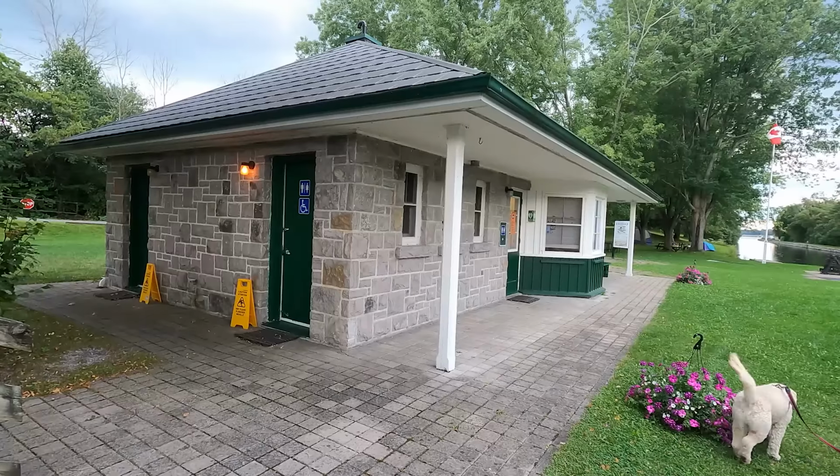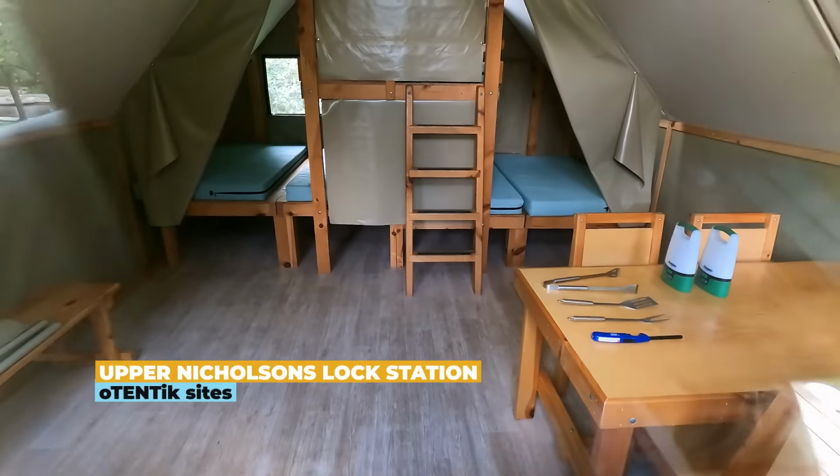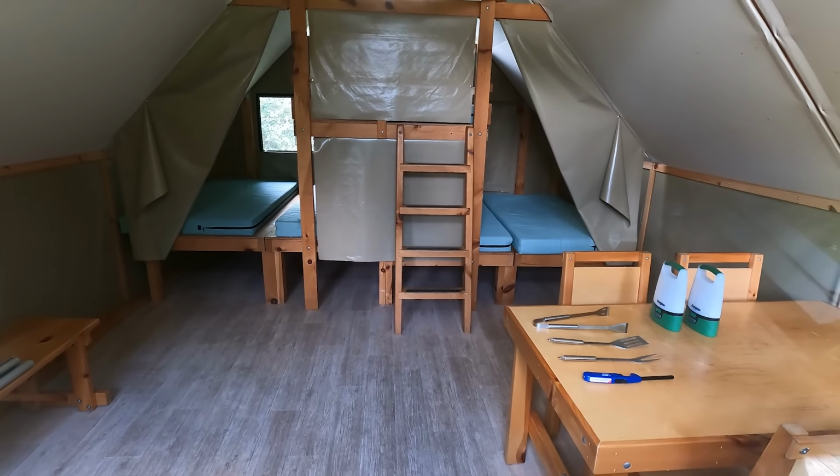You just go to the lock master at the lock station. They'll direct you as to where you can set up your tent. And you can stay there. It's pretty awesome. The lock station that we were just at, they had authentic sites there. There's two of them. You can reserve those online. Now those are completely non-electric, no water, no heating source, nothing like that.